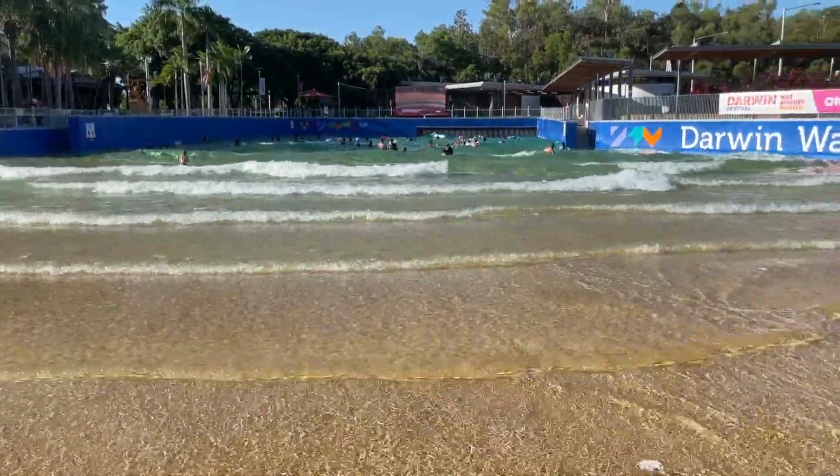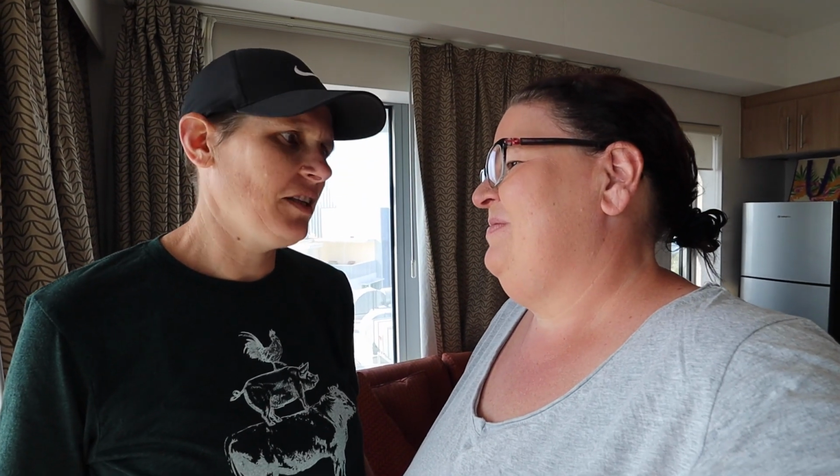But today we're venturing out of Darwin. We're going to Berry Springs. There's another spring, which we're going to go to. We'll have lunch there and hang out with the family. Sorry, not a lot of stuff to show you because we're just having a bit of a break, but it's been lovely. It has been really nice.